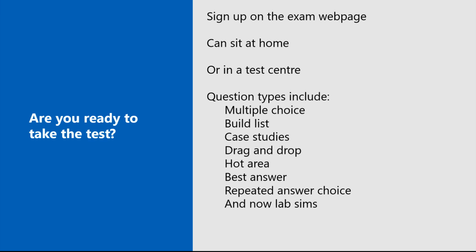And now with these new Azure Role Based exams, you actually get lab simulation. So I don't know why we call it labs, because it is actually an Azure subscription for you to go and complete tasks in.